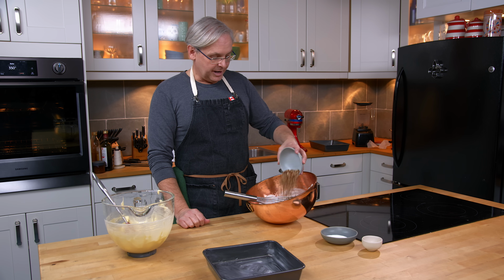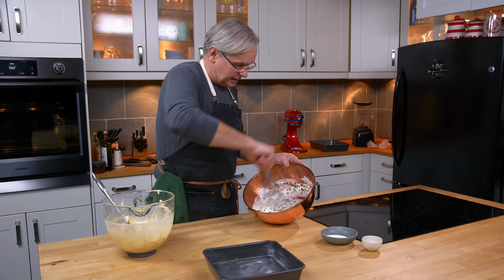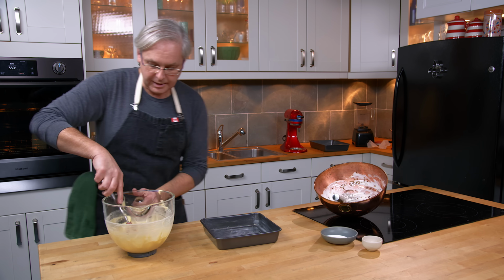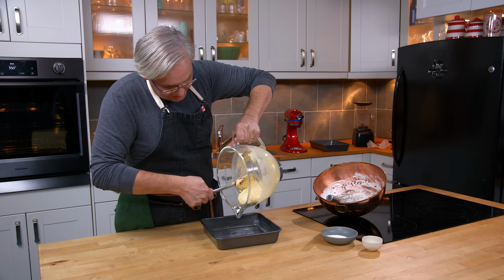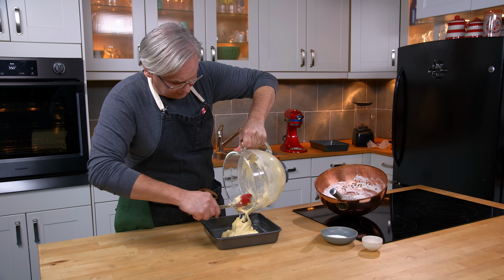So next in the nut meats, like I said, I'm using pecans, and that just needs a really quick spin. That's it. I've got a 9x9, so we'll get the cake batter in. You don't want to take too long beating up your egg whites. You don't want the cake batter hanging around before you get it in the oven.